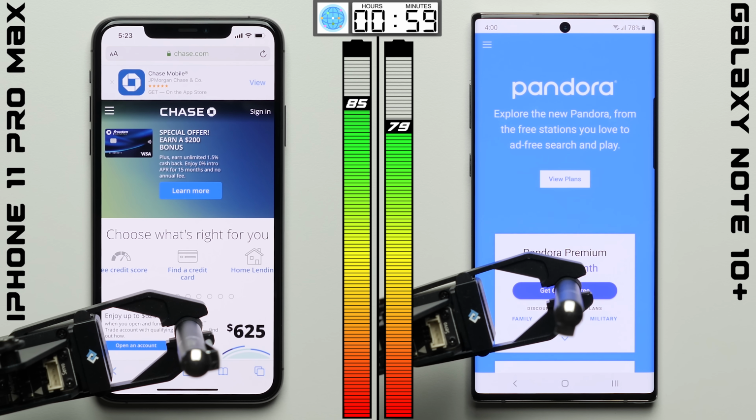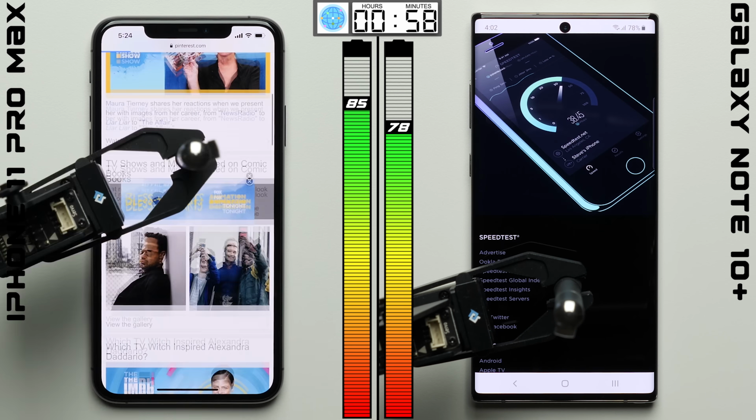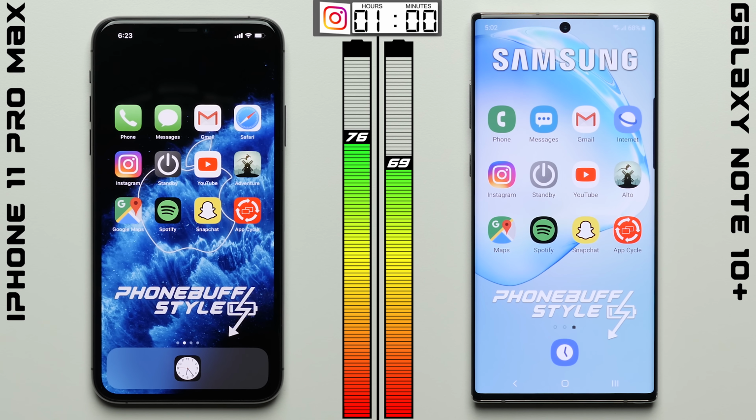The iPhone has outperformed it in the last 3 tests in a row, so we'll see if the Note can turn things around here in the browser test, where after 1 hour, the Note does worse once again, with the iPhone adding another percentage point to its lead.